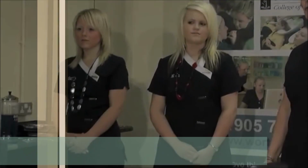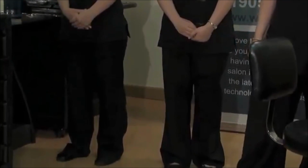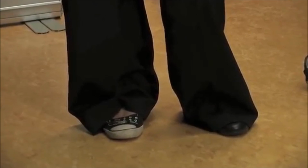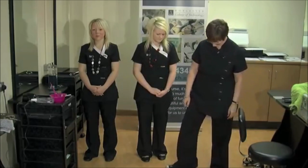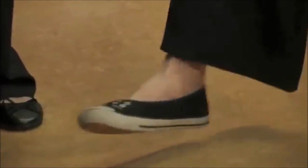And I wanted to show you some of the things that you shouldn't do when you're working in a salon. One of the things is I've got trainer type shoes on, which are really not a good idea because you have very little contact with the floor, and even though this is a non-slip area, you can have some nasty falls through having things like the length of the trousers far too long, and what happens is the trouser leg gets caught under the shoe and then you have virtually no grip at all.